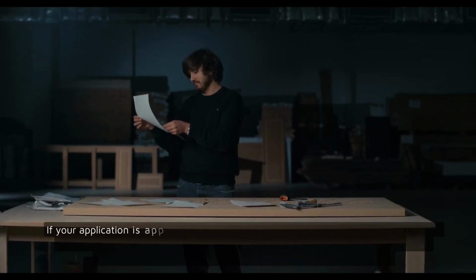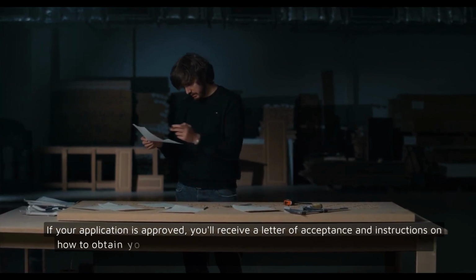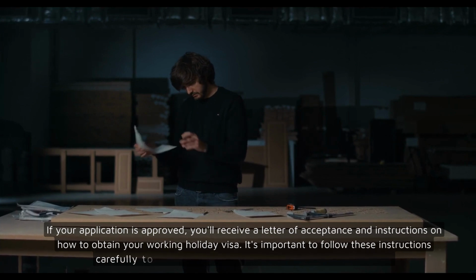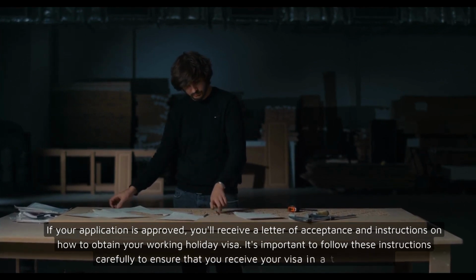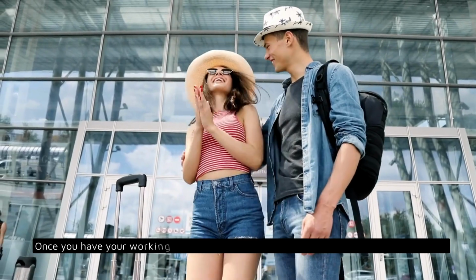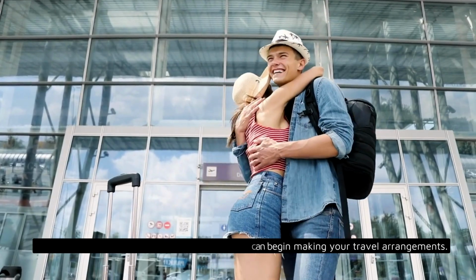If your application is approved, you'll receive a letter of acceptance and instructions on how to obtain your working holiday visa. It's important to follow these instructions carefully to ensure that you receive your visa in a timely manner. Once you have your working holiday visa, you can begin making your travel arrangements.